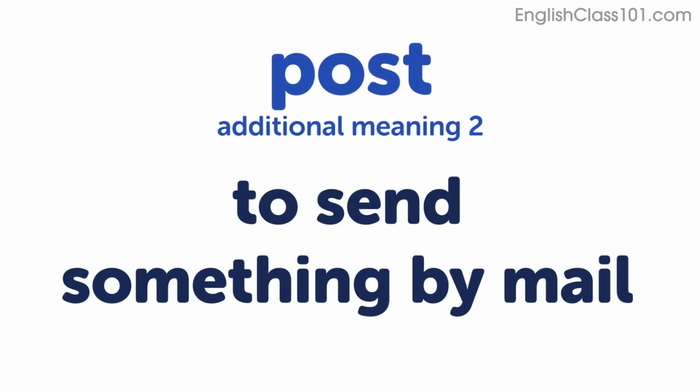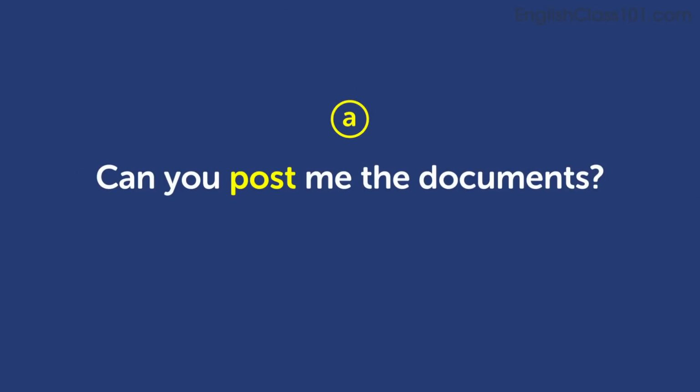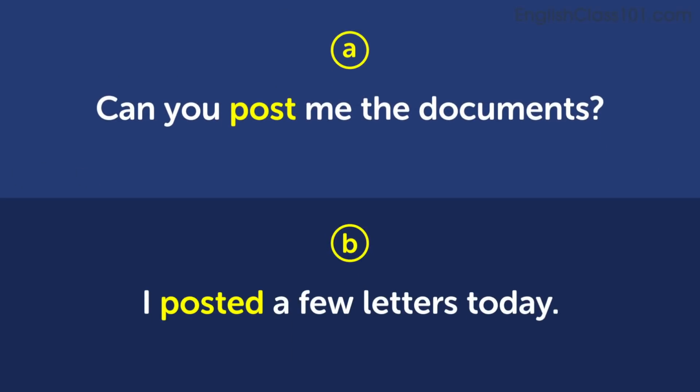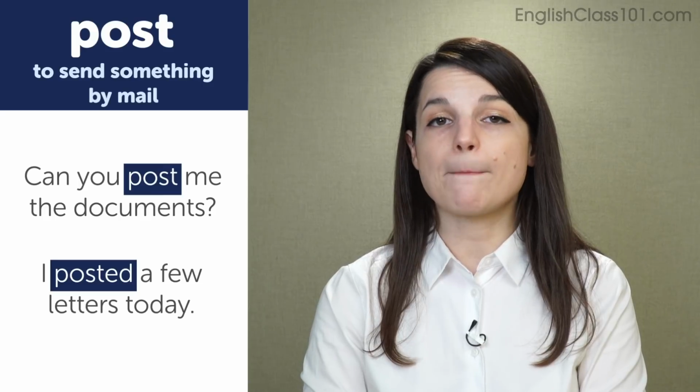The second additional meaning is to send something by mail. This is more commonly used in British English, actually. In American English, we tend to use the verb mail more often, but in British English, you might hear post used. Examples. Can you post me the documents? I posted a few letters today. So here, post refers to mailing something. Can you post me the documents means can you send me the documents by mail, physically by mail. The second sentence, I posted some letters, refers to mailing some letters, sending some letters via mail.